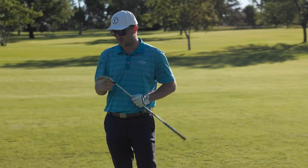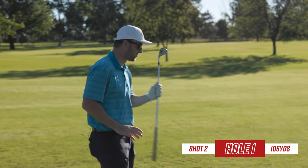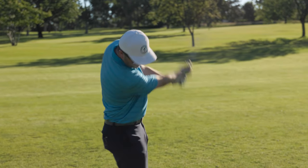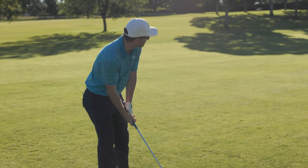I got my 54 degree. There's a gigantic wear mark on this thing. I don't know if you've seen that yet. Is it a good wear mark? It is actually. It's pretty good. Okay, that's good. But 54 degree, I'll swing probably like 80%. So I also have about 105 yards.